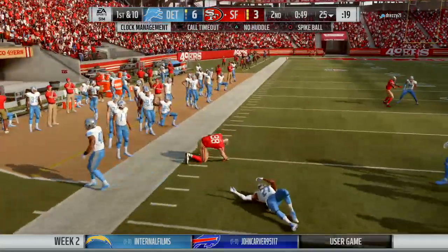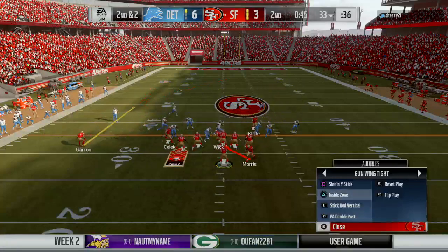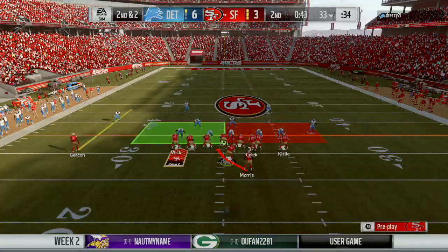And Celek here, left side. And he'll get it up to the 33-yard line. A good pickup there. 8 yards on the first down completion.